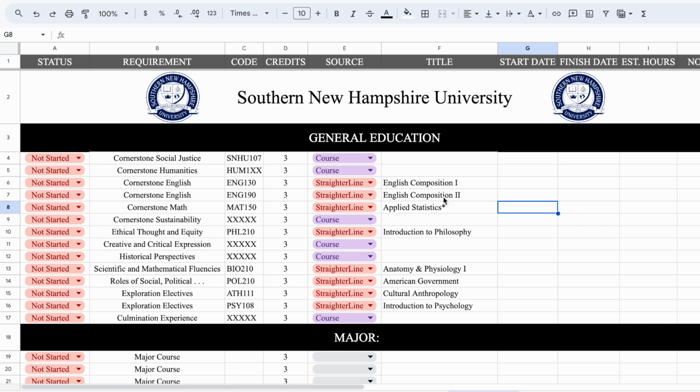Other equivalencies to note, we've got English Composition 2 fulfills this requirement. Applied statistics is a little bit tricky because StraighterLine says it'll transfer, but SNHU has not directly confirmed, so you'll want to check with your advisor. Introduction to Philosophy fits here. Anatomy and Physiology 1, American Government, Cultural Anthropology, and Introduction to Psychology will all fit other requirements. And in the case of these 3 requirements, there are actually quite a few StraighterLine courses that will fulfill them. So you can actually choose the course that sounds like the most fun to you.